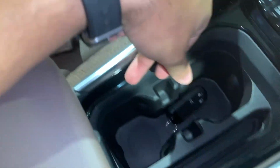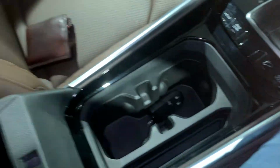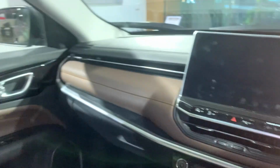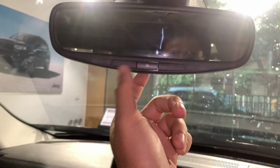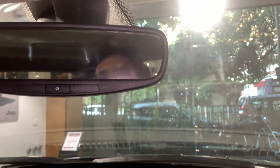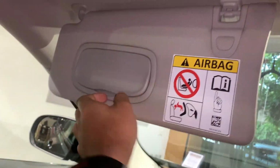Storage over here, you get two cup holders. Okay, you get a small storage over here. You get storage over here as well. Sliding armrest. And that's about it, guys. Nothing much over here. Over here, you get an auto dimming IRVM. And yeah, I've covered mostly everything.